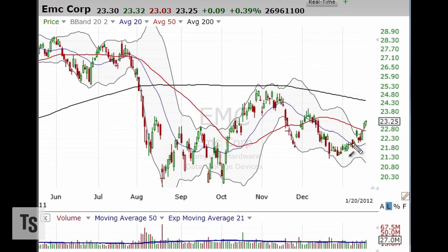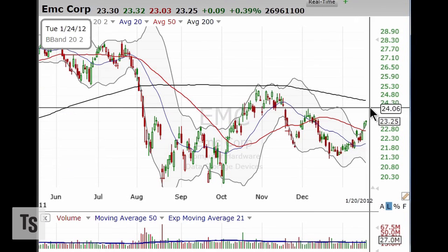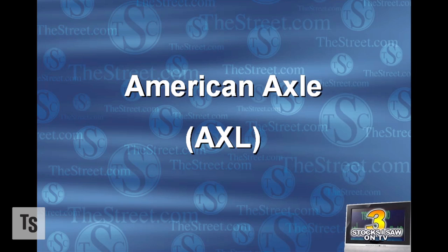But let me get rid of this and instead show you this, a little volatility squeeze. Look how tight these Bollinger Bands are right here. Okay, volatility when it's low ultimately leads to high volatility here in an upward direction. So I think you can buy EMC. I think Zach's right. I think you can still buy it right here, right now. It's definitely got some upside.